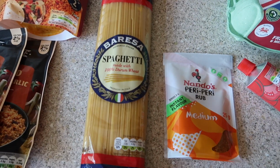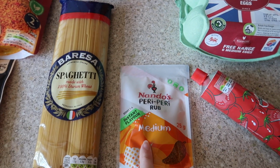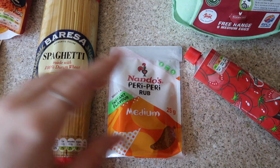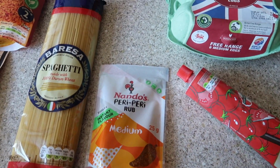Moving on then down here, we have got some spaghetti, and I've got some of the Nandos peri peri rub to make homemade Nandos this week. This is the rub that you just sort of marinate into the chicken and then fry it off or leave it to marinade for a little bit. But again, that's only £1, so really cheap way of making homemade Nandos.